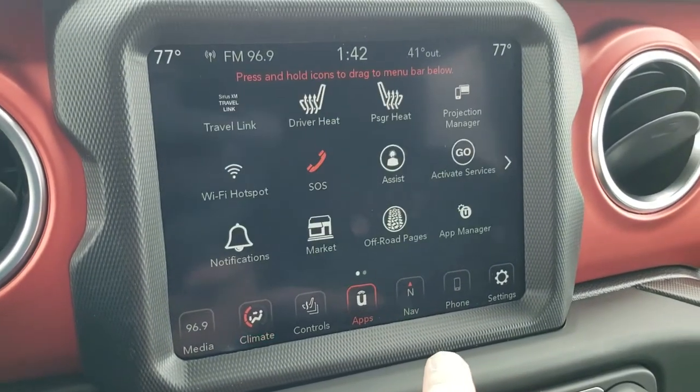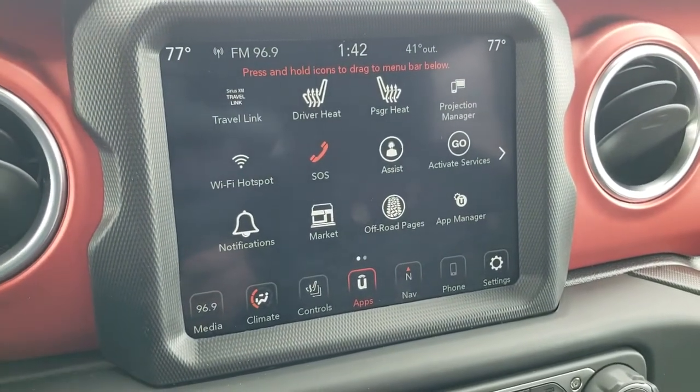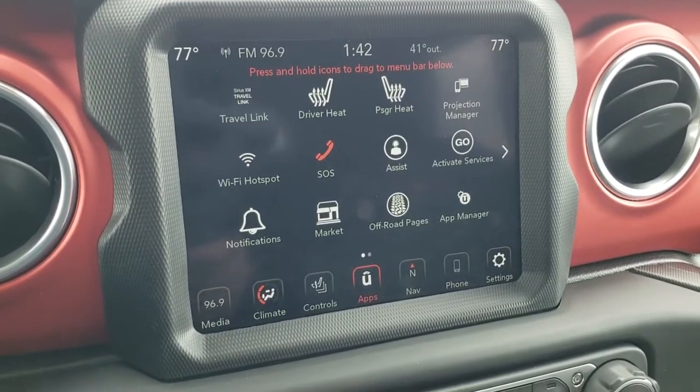You also have Android Auto and Apple CarPlay capabilities, and you can do that with the projection manager, where you can project your cell phone screen to the radio. And we actually have a demo with Android Auto, how to do that on an 8.4 in the upper right hand part of your screen, if you want to check out that video, how that works.